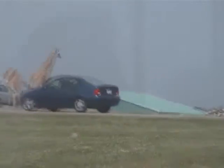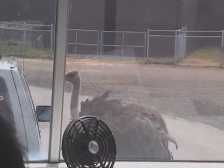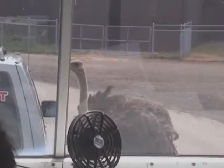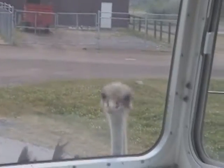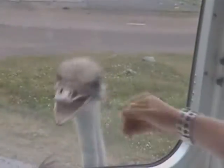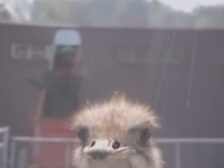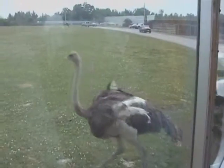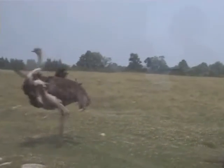On the left-hand side, you're going to see some giraffe. A few of our ostriches now. Just keep pulling forward. Alright, we all get a good look at the ostrich now.